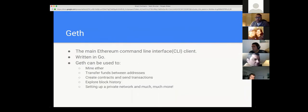I mentioned Geth a second ago. Geth is the Go Ethereum client. It's all from the command line. It's open source and available, but it's written in Go. Geth can be used to mine Ether. It can be used to manipulate the blockchain by sending funds back and forth to different addresses. You can create contracts, and you can explore the block history. It's basically the Swiss Army knife of the Ethereum chain. You can create your own coin. Fire up Geth, follow a 1-hour tutorial, and you can start your own cryptocurrency. I did it in one night while eating dinner with the laptop on the table. It's an amazing tool.